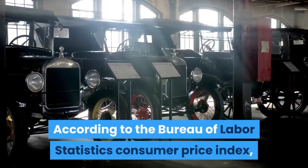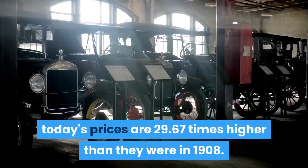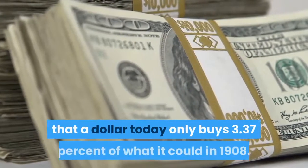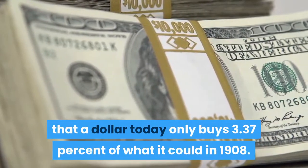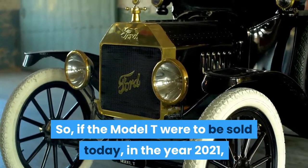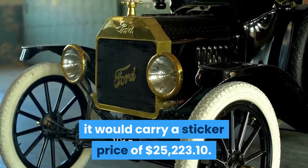And according to the Bureau of Labor Statistics Consumer Price Index, today's prices are 29.67 times higher than they were in 1908. This also means that a dollar today only buys 3.37% of what it could in 1908. So if you do all that math, if the Model T were to be sold today in the year 2021, it would carry a sticker of $25,223.10.